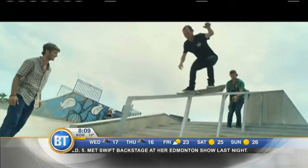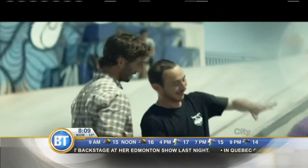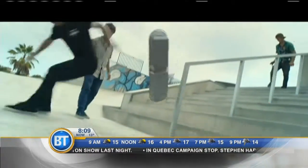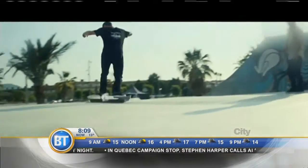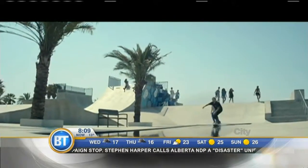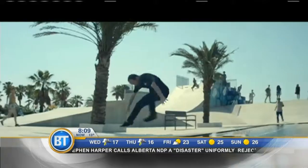No word on whether or not this board is actually going to hit stores. However, we have seen similar hoverboards to this, and if they were to go on sale, the company said they would be about $10,000 each. So if you want a hoverboard that only works on magnets, you have to shell out probably a lot of money for it. Very cool stuff. Who knows where the technology is going to go, so it's still an exciting story nonetheless.